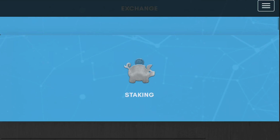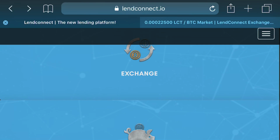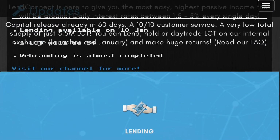Lending, they've got the affiliate program and staking. So there's really no staking. I thought there was staking, but there's no staking. And obviously they'll have the internal and external exchange. So hopefully the internal exchange pops up tomorrow, which is the 10th.